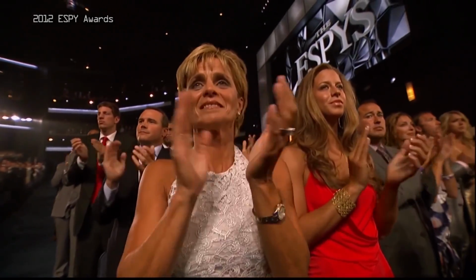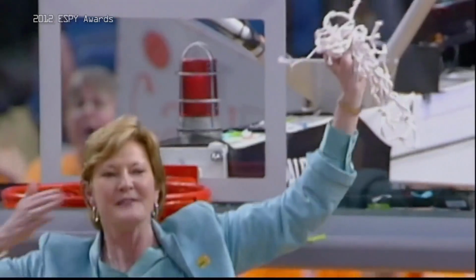Hugely successful University of Tennessee women's basketball coach Pat Summitt captured the world's respect in a different way when she faced early onset dementia. She announced in August of 2011 at the age of 59 that she'd been diagnosed 3 months earlier.